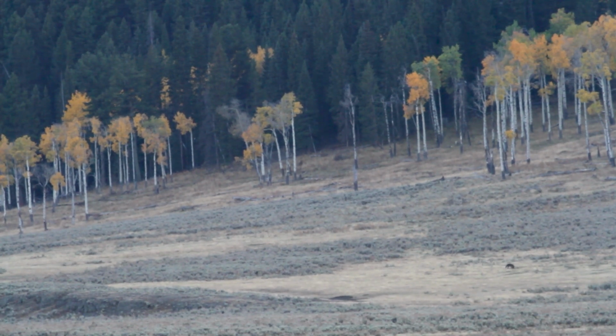Oftentimes, people believe that Lamar Valley is the only place you can see wolves. However, wolves can be found throughout the entire park. Lamar Valley is just one of the easiest spots to see them.